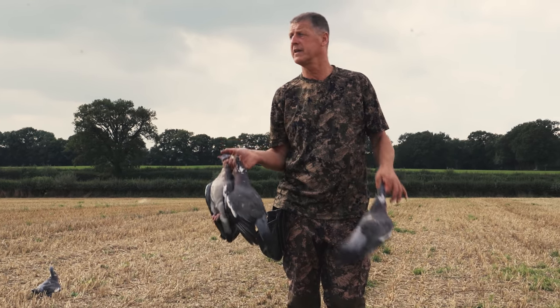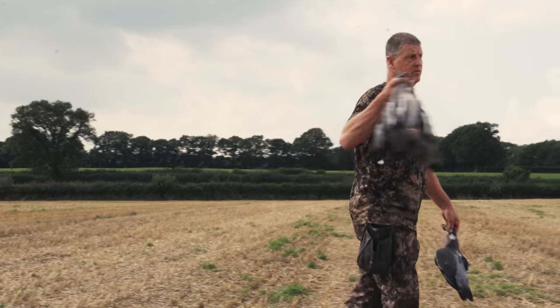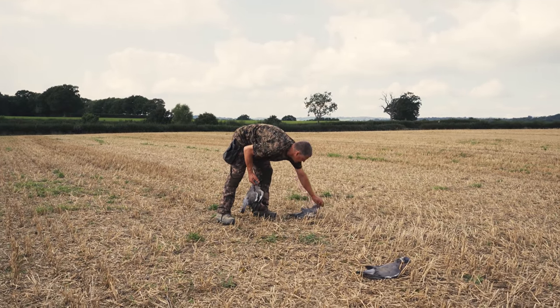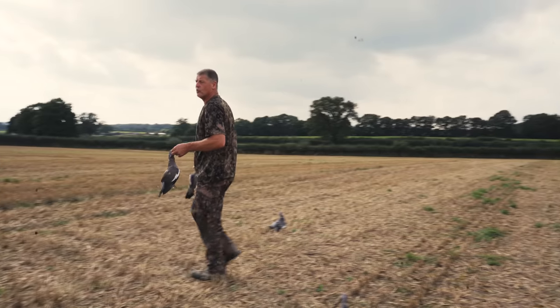Just going to move the whirlie. I put the whirlie behind us because they were flaring off from it, I just need a bit of movement. So I'm going to move it back around the front a bit because they were tending to make for the whirlie again. They're turning on and off from that. One minute they like it, next minute they don't. So I'm going to move that back into that hole there to try and draw them past the hide.